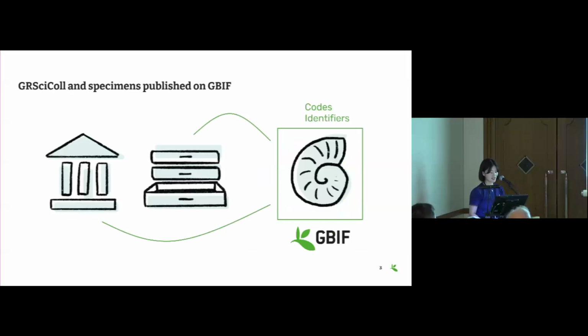And how do the numbers appear on GRSciColl? Once the collection data is published in GBIF using the same codes or identifiers for institutions and collections as are registered under GRSciColl, the specimens in GBIF will be automatically linked to the GRSciColl entry.